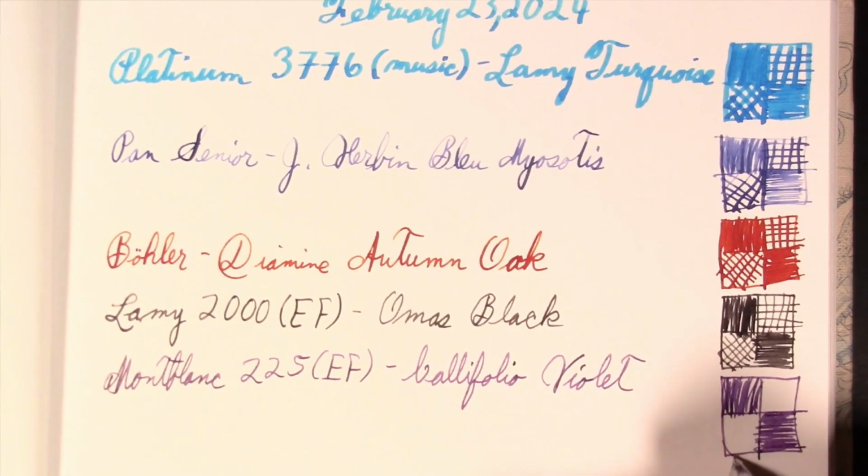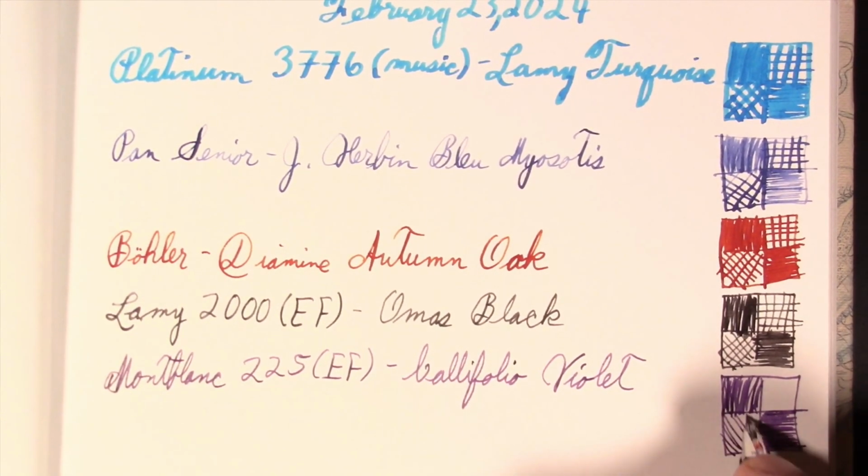Who knows? I wonder if I own a Pelikan violet too. I feel like I might. Could be downstairs. Not seeing it up here, but it might be downstairs in my reserve. We'll find out one of these days.